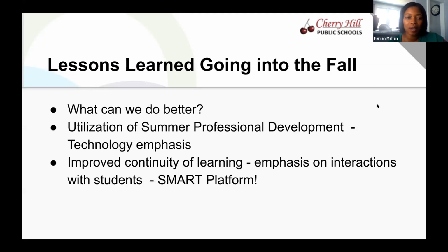And then the last one is improving our continuity of learning, our We Return to School plan. And it's really going to emphasize live interactions with students and synchronous and asynchronous learning through the Smart Learning Suite platform.